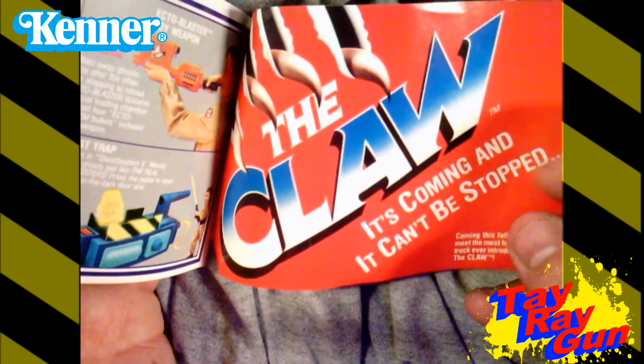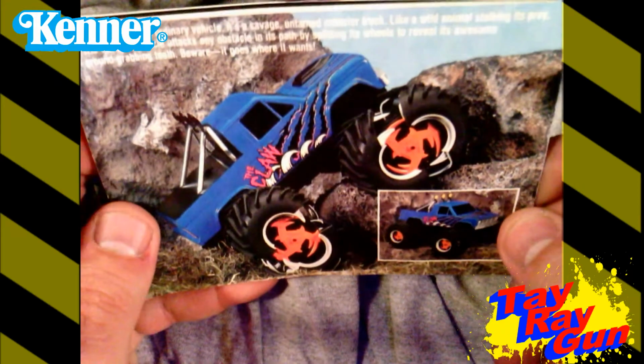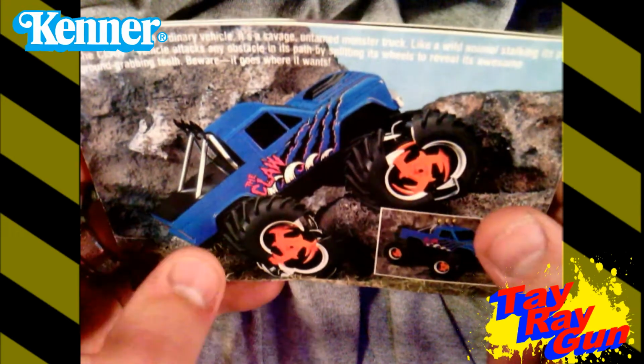And then the Claw. It's coming, it can't be stopped this fall. And there's a picture of the Claw. I remember this RC vehicle. It's kind of fun. Alright, well that's it.